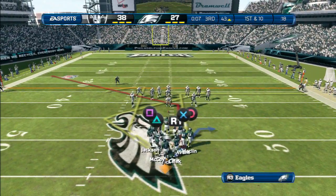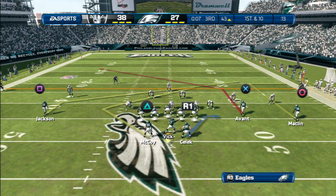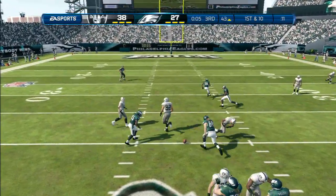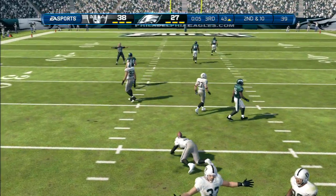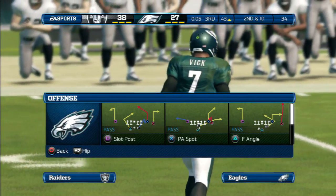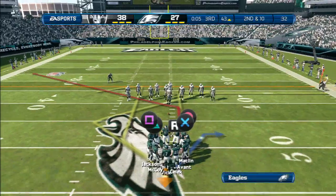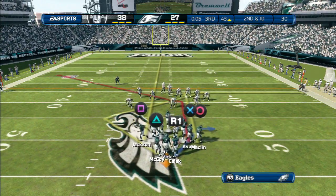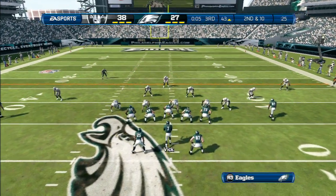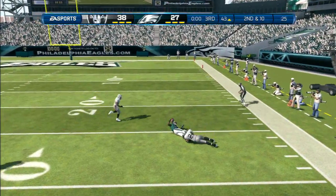Come onto the field for their next series. They face first down. Trying to work the middle of the field. Incompletion by the quarterback that time. It was good, tight, man-to-man coverage. One last play before the quarter ends. Second down and 10. He's got the grab, and he's got the first.